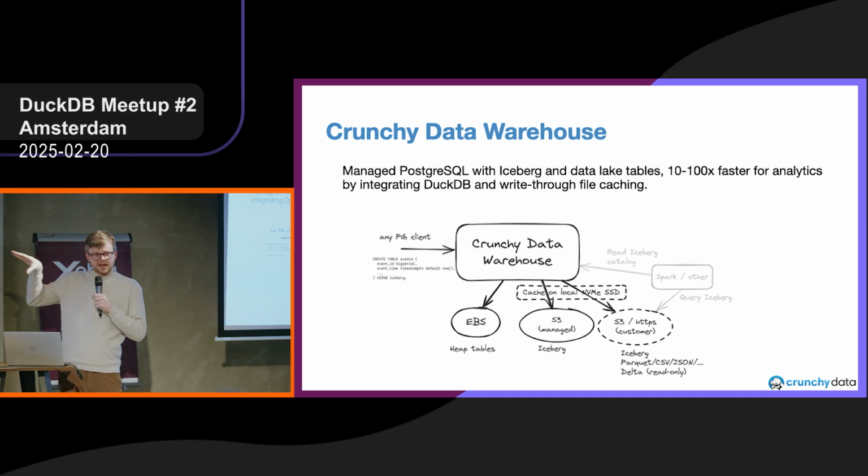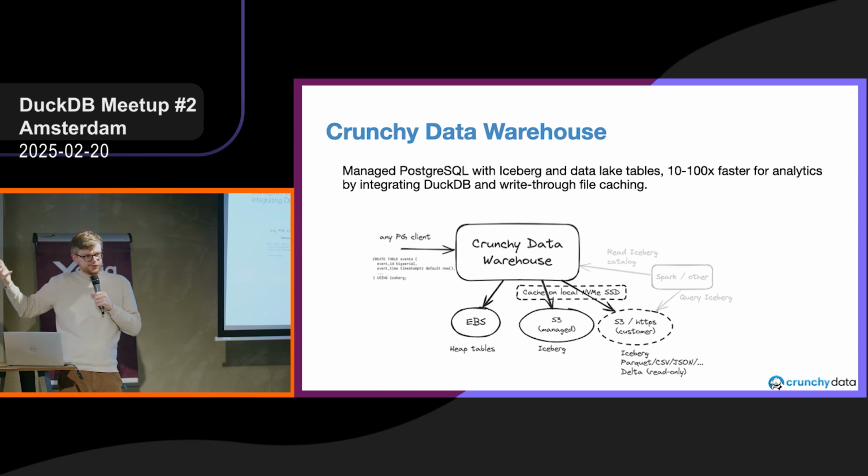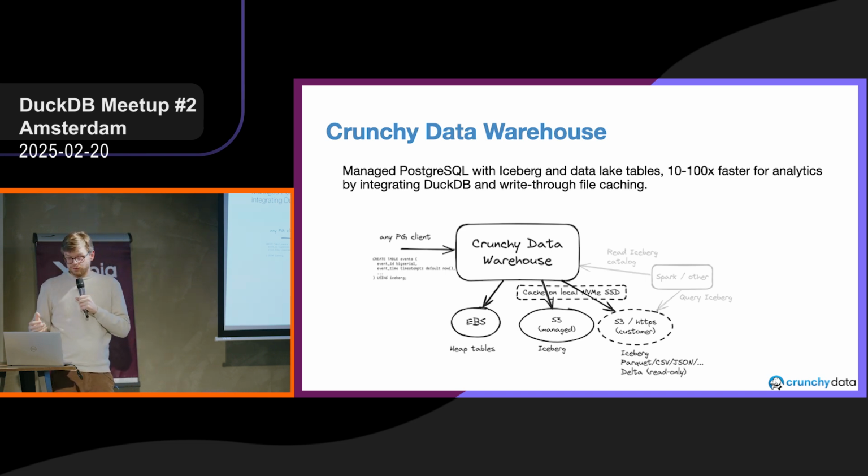We also added some like caching layer. So we store the iceberg tables in S3, of course, because that's where you store iceberg tables. But then we find it's nice if you sort of automatically cache the files on local disk because you can get much better response times for a lot of cases.